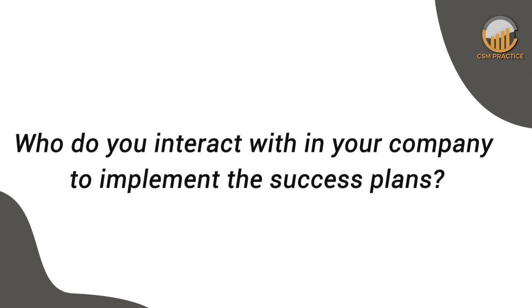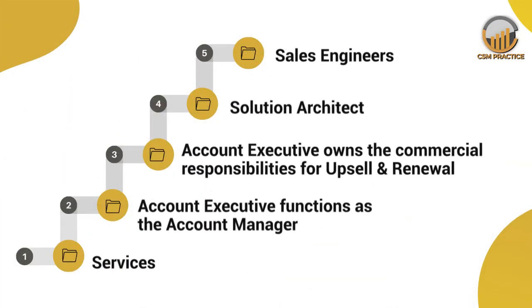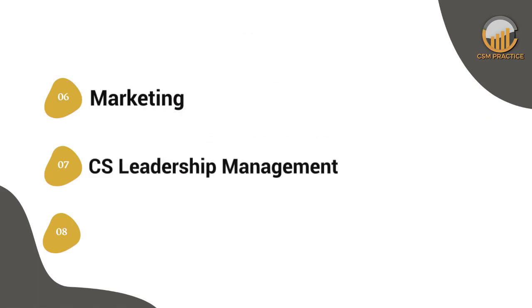Excellent. So who in your company do you typically interact with, given that this is a higher touch model, to implement any kind of success plans or strategic plans you have jointly created with those customers? The first cross-functional team would be the services team. A lot of the time they are engaged to help with onboarding and adoption with our enterprise solution. So services, also the account exec, any solution architects or sales engineers that were involved initially with a proof of concept, and then helping post-sale. So marketing, management, my CS leadership management.